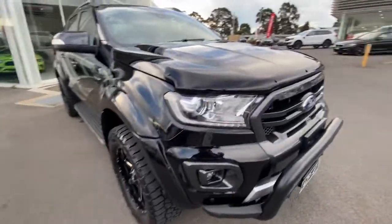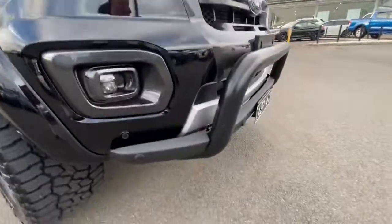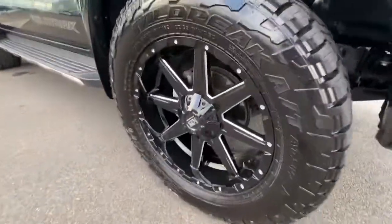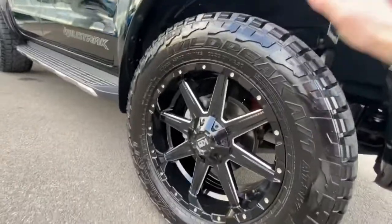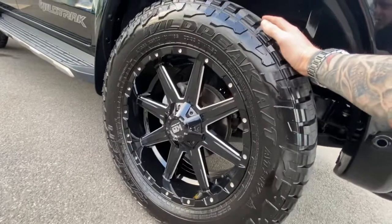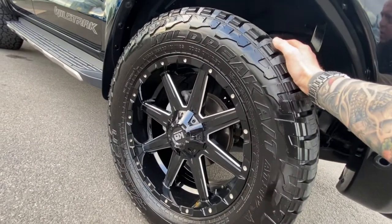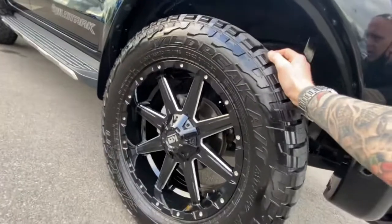This one has got a genuine Ford bonnet protector fitted to it as well. You've got the genuine Ford nudge bar. As you can see, the customer's optioned up for KO tyres. These things are massive. You have to really see it to believe this car. It's got a PEDDERS lift kit in it as well, so the car is a monster in its height.